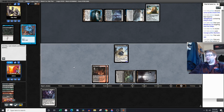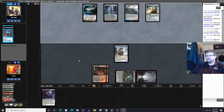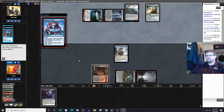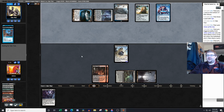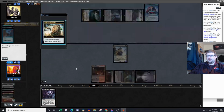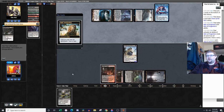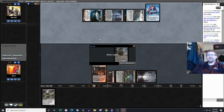I still have no idea what I'm playing against. This could be anything. Omen of the Sea? What is this? It's like blue-black control, I guess. It still feels like it could be mill. They hit their opt. Ooh, we found a dismember. Take it. All right. Still no clue what was going on there, but we won, so we'll take it.